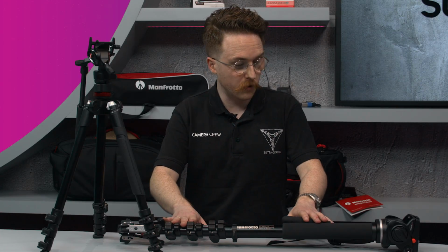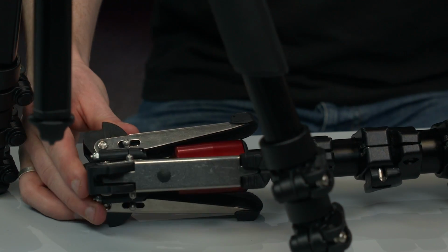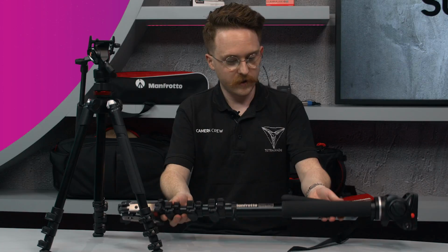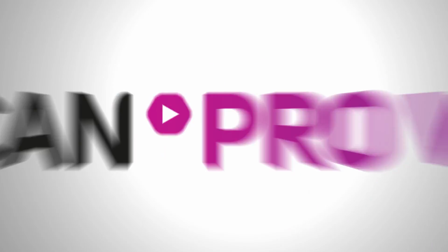And this is a really good monopod for two main reasons. Number one, it's actually got feet at the bottom. And at the other end, you've got a proper head as well, which is excellent. It's a fluid head. And again, this is a Manfrotto one. It's quite lightweight. It's nice and sturdy. It's well built. It's fantastic. It's just what you need from a good monopod.